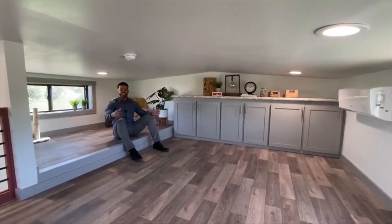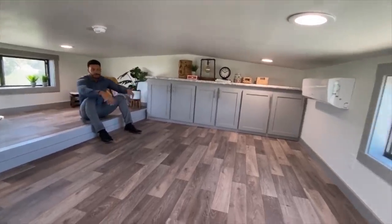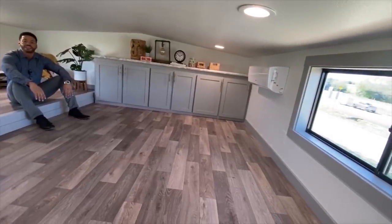So you can see, easily you can fit a bed here. You can put another bed over there, guys. Plenty of room for everything that you need.